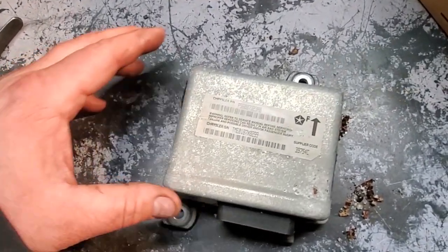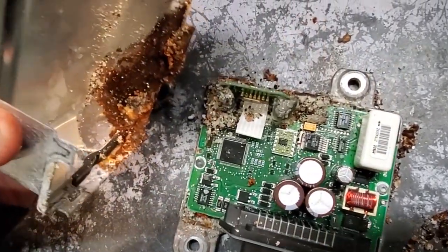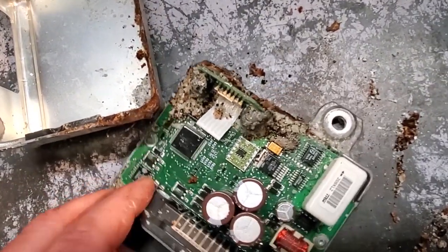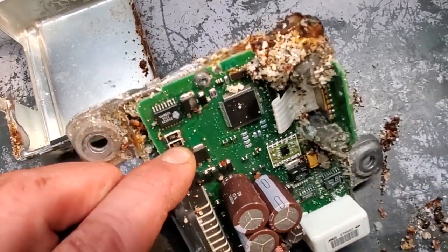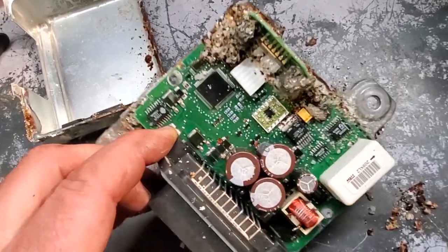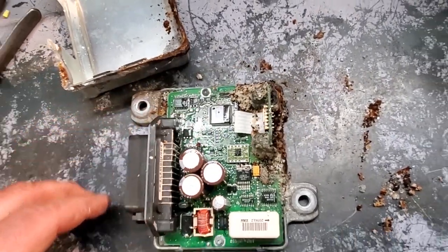Speaking of carnage, let's look inside the old airbag module. Ugh. No wonder that crap blew. Holy smokes, guys. Nasty. If you guys get a check airbag light, you better check that airbag. Dang. Nasty.